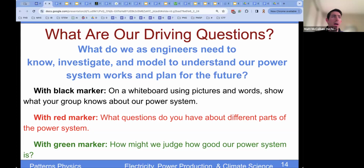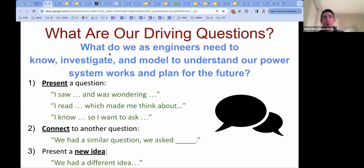And then of course, we want them to share out. They're going to be presenting a question, connecting there. We fill up an idea or driving question board, have them write questions that they have on a sticky note, oftentimes a unique question, one per group. And then we just have them share those questions out. A lot of times those good questions lead to more questions, and we are able to answer lots of those throughout the unit.